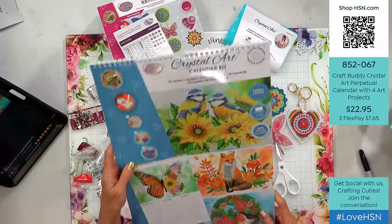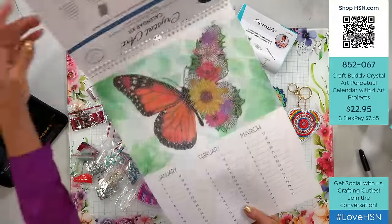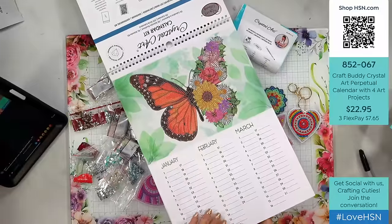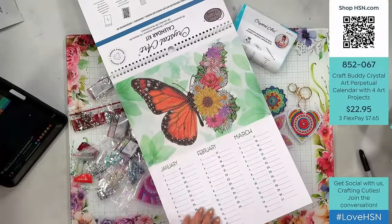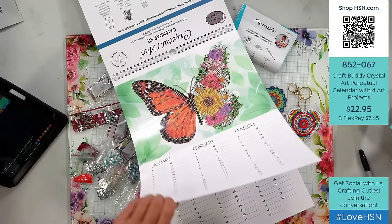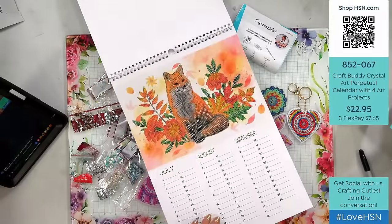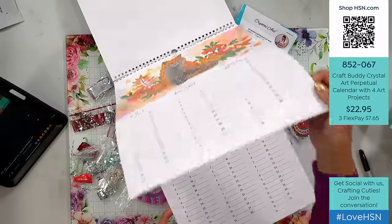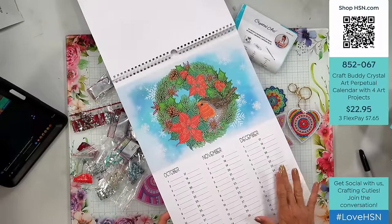Hello! It's the Crystal Art Calendar, which is so neat. It's a perpetual calendar, but look how cool this is. I know she's going to get into all the details, but since we have such a nice shot of it here, you're peeling this back. Every month it's going to be dazzling and fabulous. They're just so clever in how they've done this. Look at that, April, May, June, and then you have July, August, September. Look at all the fall tones in that one. Love, love, love this. And then look at this, a beautiful wreath with the snow for October, November, and December.